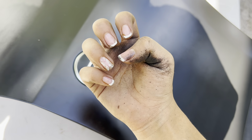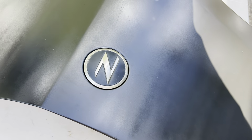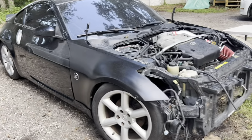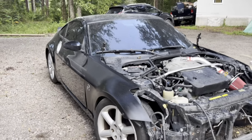there. R.I.P. my nails. It's okay though. Put the new fender on, and it is looking good, guys. The Z is slowly coming back to life.